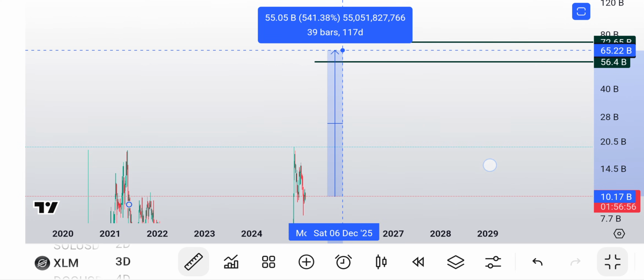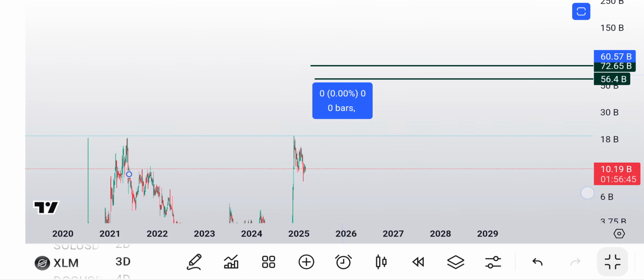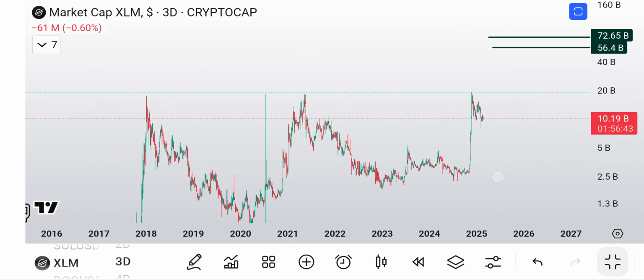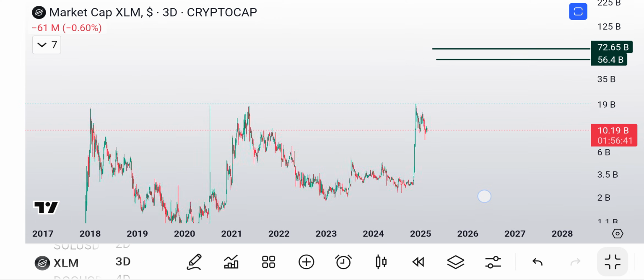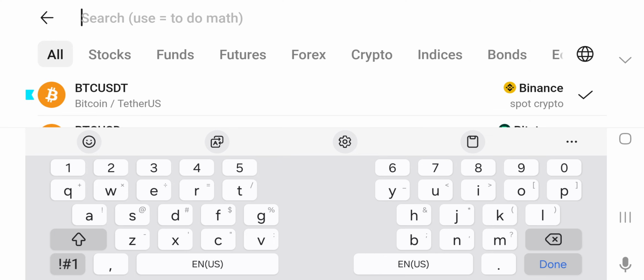So I would say about 550% versus 250% for XRP. So I wouldn't mind rotating some of my XRP into XLM because of that reason, right? All right, so now we know 550% up to 600%. So you could just say between 450 and 600%.